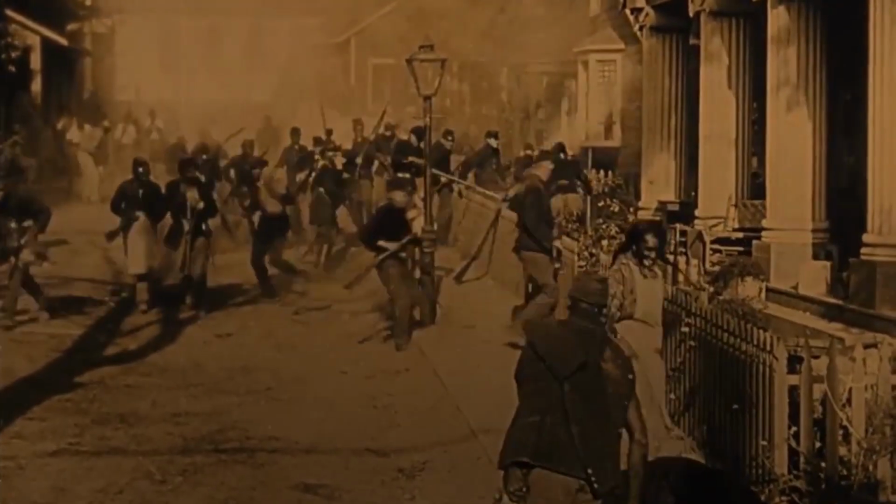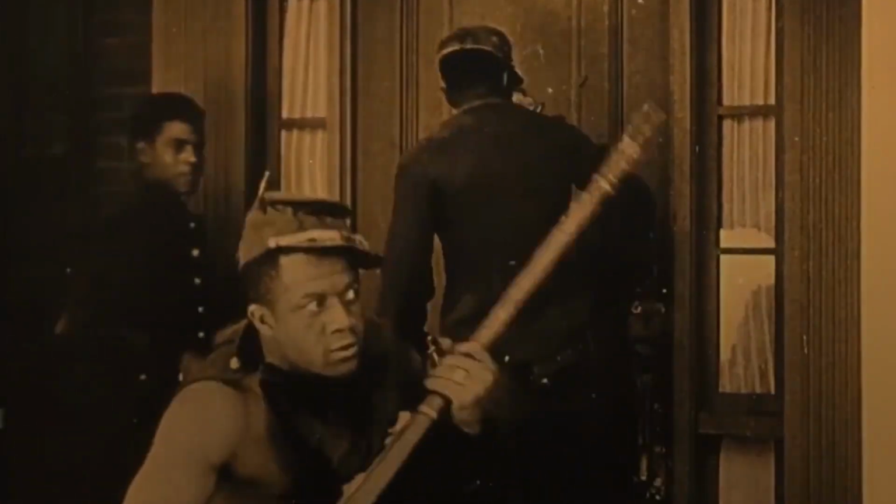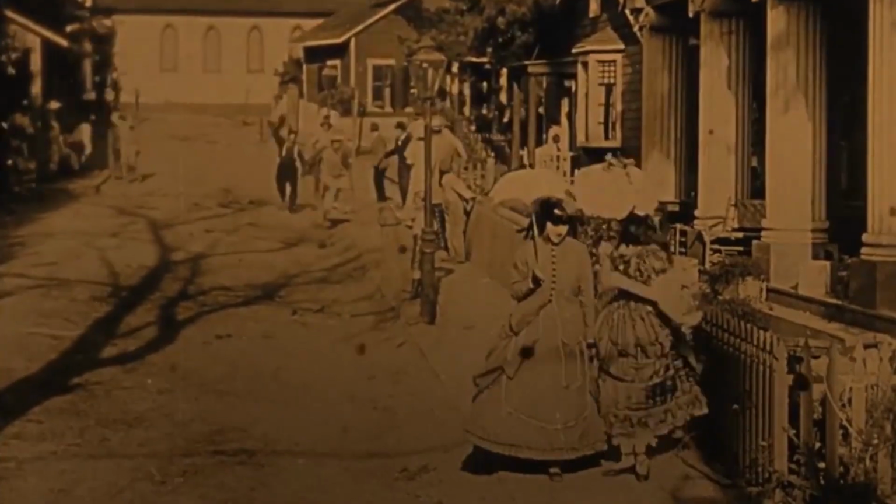African-American audiences openly wept at the film's malicious portrayal of blacks, while Northern white audiences cheered.